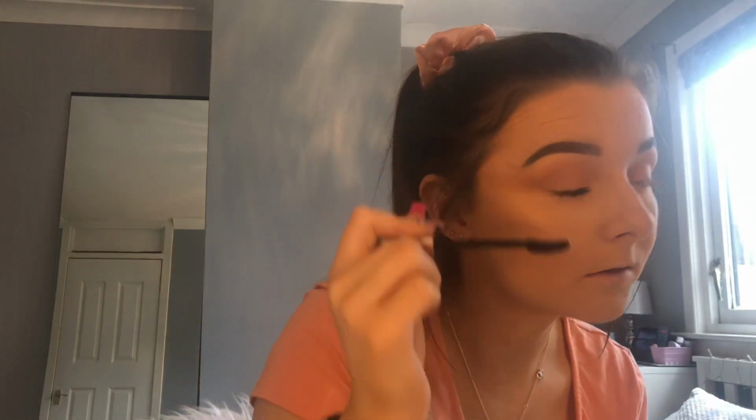And then I like to do my bottom ones with these. I'm sorry if your lighting keeps going weird as well. I just like to curl round the way on my bottom lashes. And then shake, as close to the tip as I can. Just like that. Then we'll just do the same on the other side.